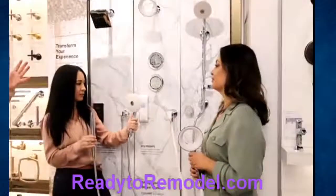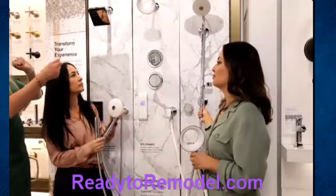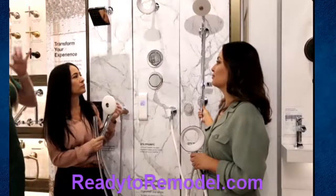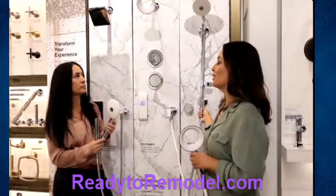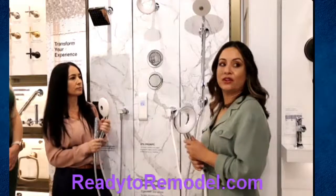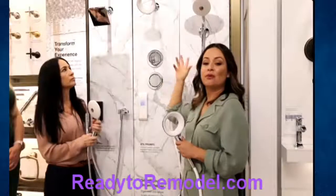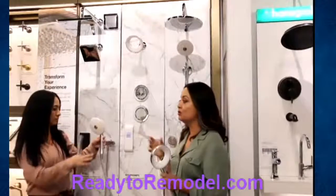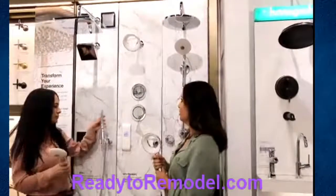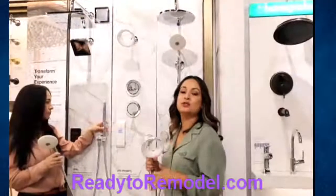Also, a rain head is another thing I like to think about. So not only a shower head and a hand shower, but also a rain head, so you can really change that experience and bring the spa to you. And anytime you're having more than one function, you do need a diverter. You can have three, but here in California, since it's California compliant, you need to do one at a time.